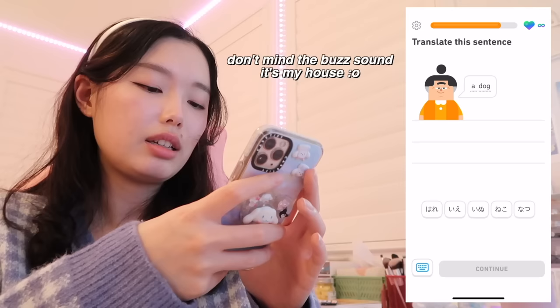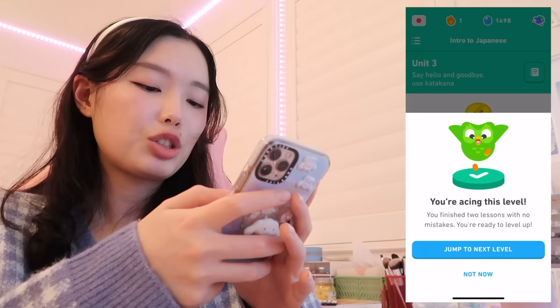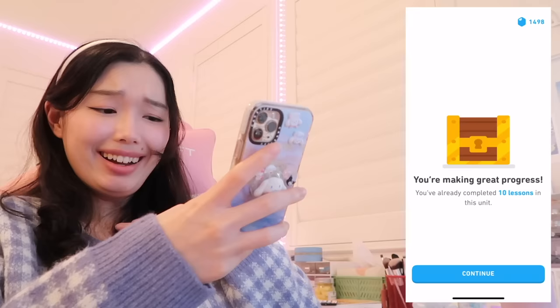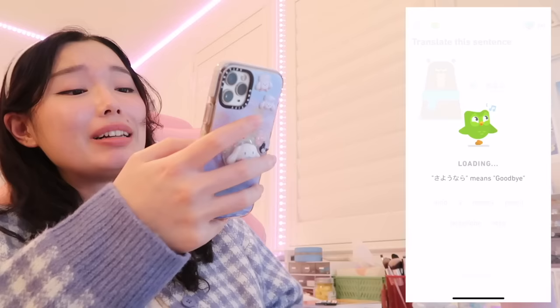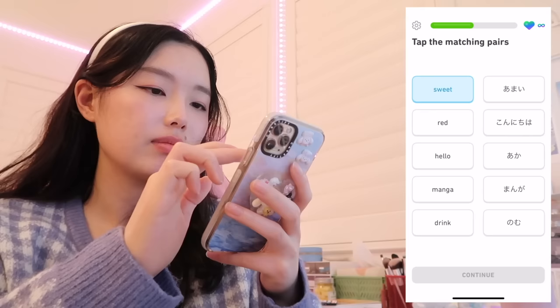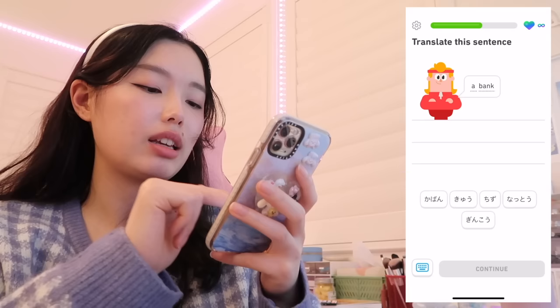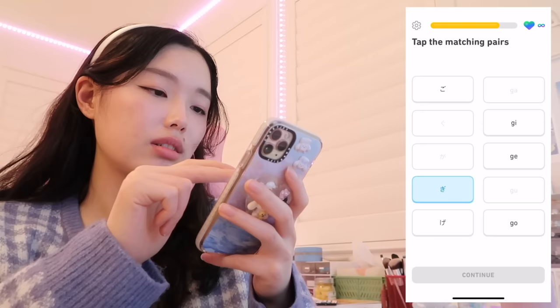Fuyu, winter. Like. Ski. Jump to next level. I moved up. We're moving so much. Give me the katakana, please. Manga. Ginko. Bank. Amai. Aka. Konnichiwa. Nomu. Ginko. Ga. Gu, that's gu. Gi. Go. Ge. Try for 20.